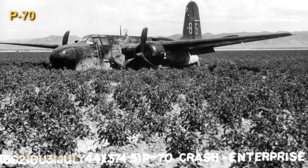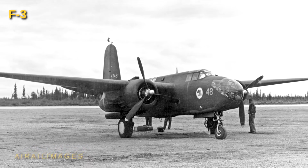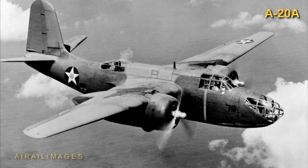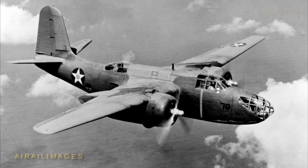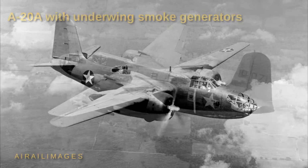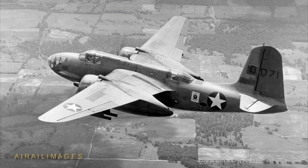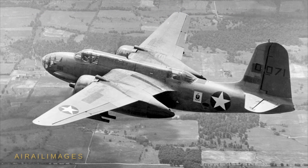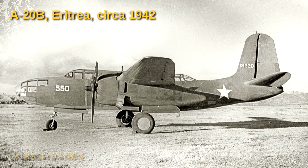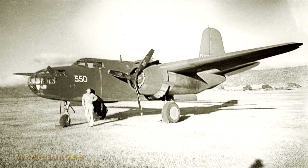Those built with turbos were modified either as P-70 night fighters or F-3 photo aircraft, both of which could benefit from the high-altitude capabilities of turbo superchargers. The A-20A of 1939 and 1940 eliminated the complexity and weight of turbos and was the first bomber variant in mass production for the Army Air Forces. The A model was also designed with a quirky defensive armament, the placement of a .30 caliber machine gun aimed to the rear from each long engine nacelle. The 999 production model A-20Bs for the Army Air Forces were about 5 inches longer than adjacent models due to changes in the nose glazing.